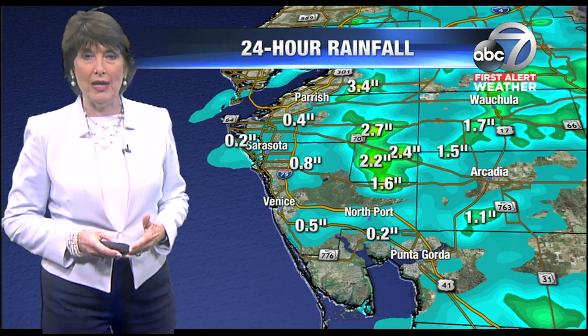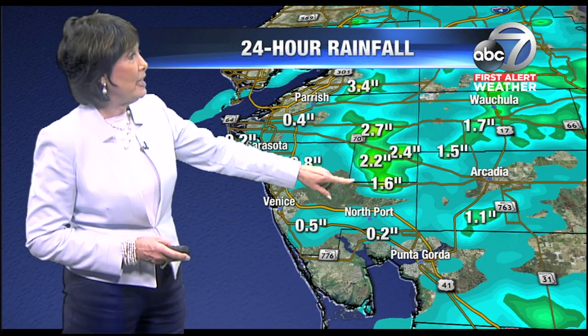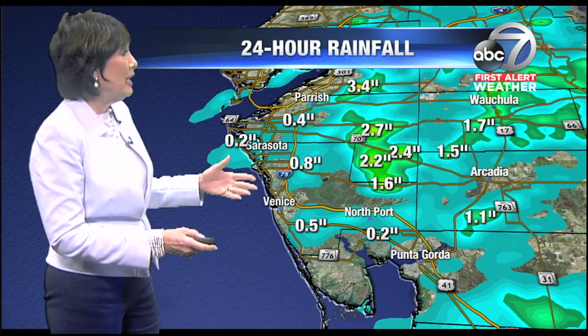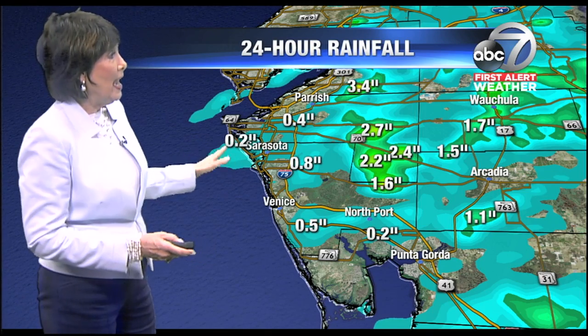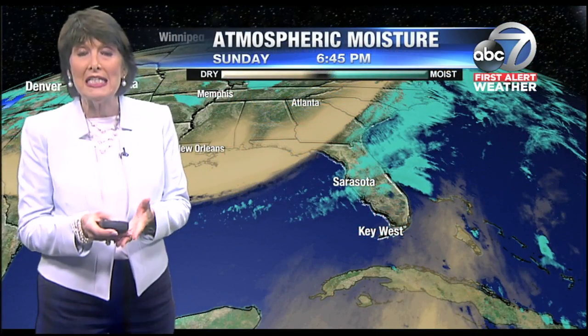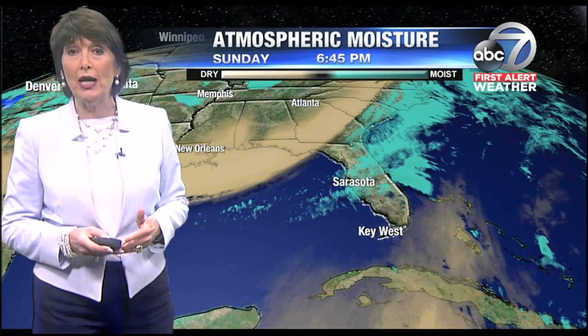But this is how we've done this weekend as far as the rainfall is concerned. And you can see where all of the rains really have taken place, from 2 to 3 inches of rainfall well east of I-75. Some places getting no rain at all, and some places just getting a smattering amount. As you can see, most of those showers were mostly heaviest east of I-75. And we do have a cold front that's going to be coming on through, and that cold front is going to bring some drier conditions.